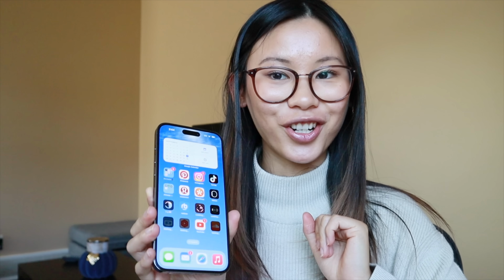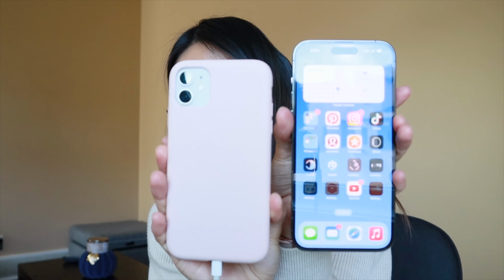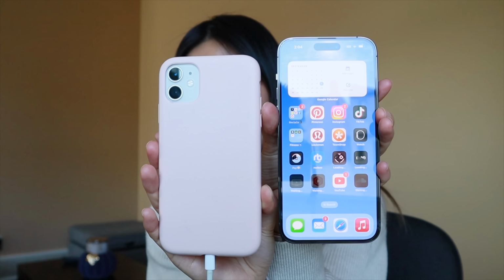Here's all my emails and stuff notifying me that there's a new device using my Apple ID. But oh my gosh, it is so, so nice. It is so weird to hold because it is a lot bigger than this one. So yeah, it was a pretty easy setup process. I still have to get the SIM card out of this one, so maybe we can go ahead and do that. They never come with those SIM pins anymore, so I'm gonna have to see if I can find something.